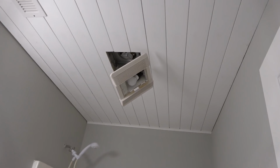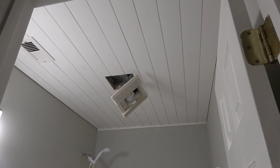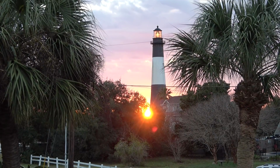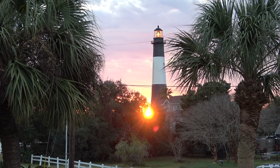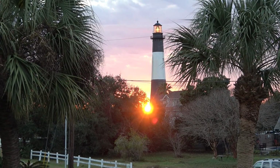The ceiling itself came out great. I mean, really nice. I'm really digging that. That's a cool beach look right there. Is that a great way to wake up or what? Now that's a front porch view right there. That is just awesome. Morning.